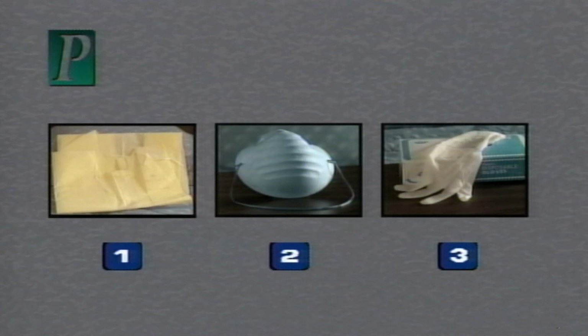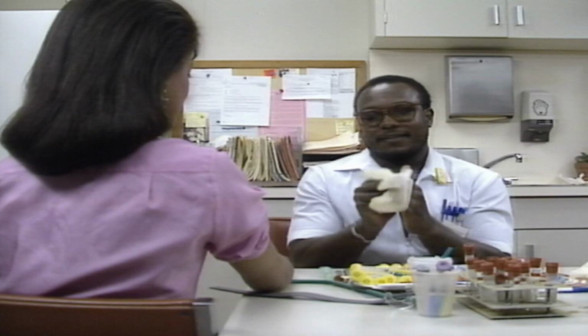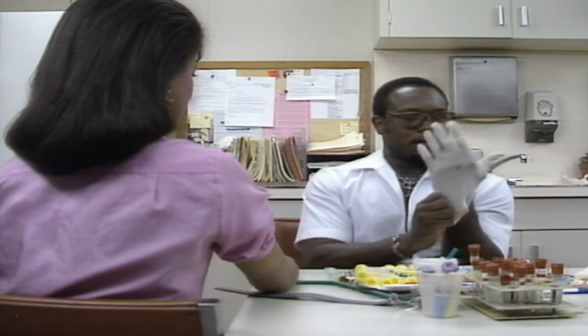Which of these types of protective attire should a healthcare worker use when drawing blood? Yes, gloves are the only protective attire needed in this situation. Masks and gowns are worn only when droplets or splashes of blood and body fluids are likely. No, gloves are the only protective attire needed in this situation. Masks and gowns aren't necessary when drawing blood. Masks and gowns are used when splashes or droplets of blood and body fluids are likely.